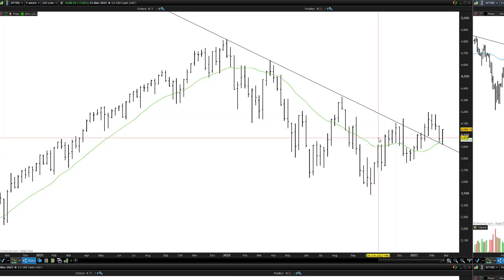Now, why is that so important? Why is that important to us as traders? Well, the big overall picture says, okay, we've come down and we bounced up. So the really big key thing I'm watching for right now myself on the S&P 500 is what happens next, because that could be a really big key here.